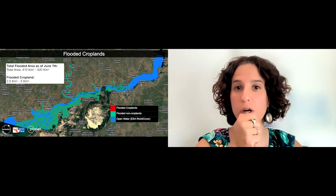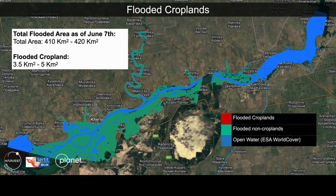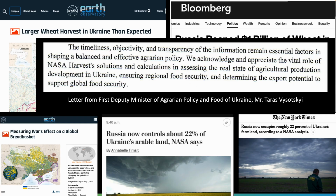Finally, we could also look at how much area of croplands were flooded, and we found that it was actually a very small amount, around 5 square kilometers of flooded area of croplands. But again, the major impact on croplands is not the flooded areas, but rather the lack of irrigation. Ultimately, these data have been used by a variety of different governments and organizations, but most importantly, have been used by the Ukrainian government to inform their market decisions and agricultural policies.